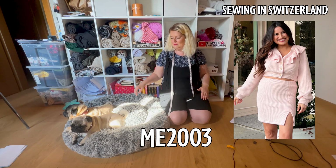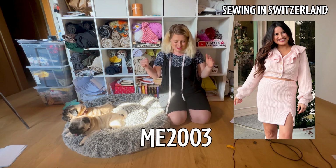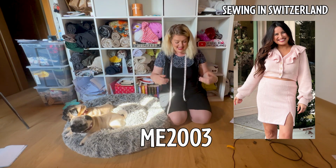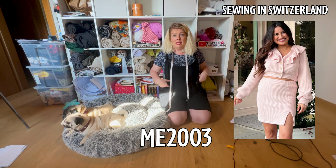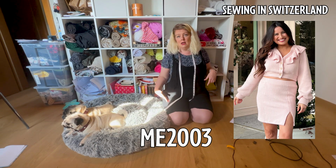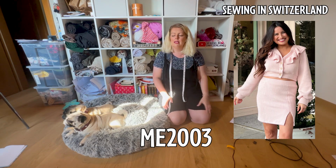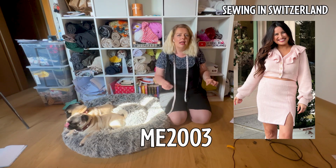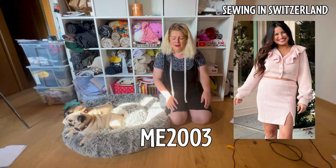It's a 2-length knit skirt. It's super easy. It's just got this like elasticated waistband. It's got this great slit up the side. And the fun thing about sewing with knits and jerseys is they don't fray, so you don't actually have to finish them. You can just kind of put the slit in, put the ends in and go.